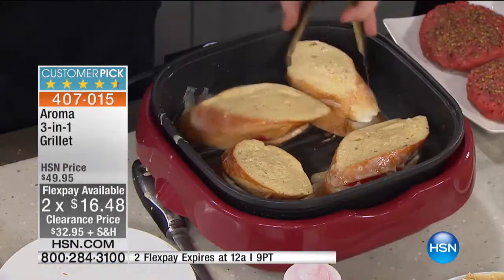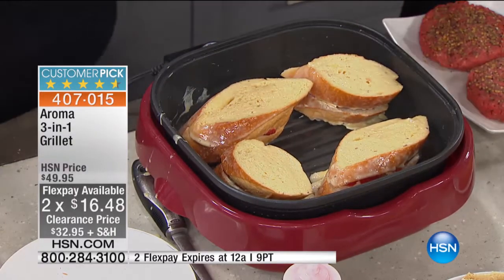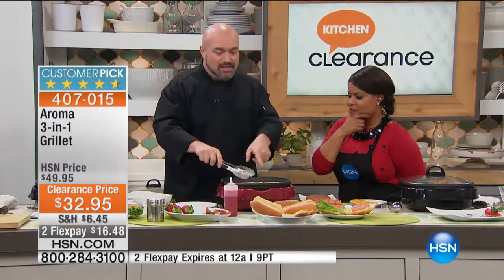The size is perfect. The versatility is perfect. This would be great to have this weekend if you had this for the big football game. Man, the big game's coming up. Wings and meatballs. Exactly. And you can go to town with this. You can have fun.